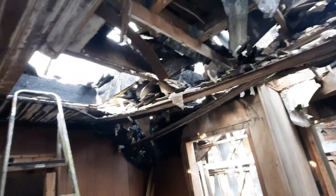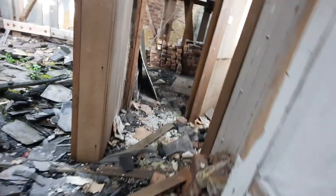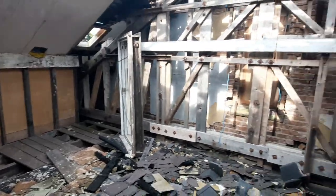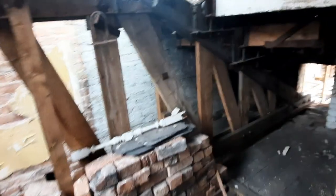Wow. Roof's proper collapsing on this. Little bathroom here. Not too sure what this room would have been. Yeah, it's like an attic. It could have been a bedroom, it could have just been storage. So yeah, as we were coming in here, obviously we bumped into someone who was also checking out this place. Okay.